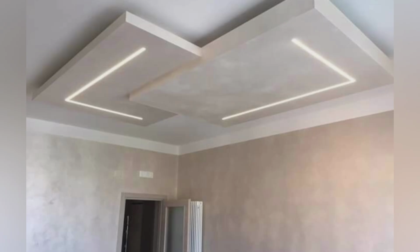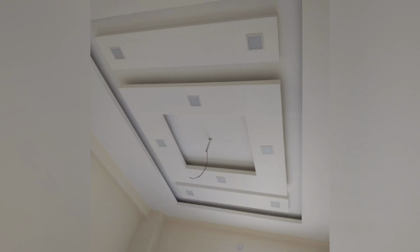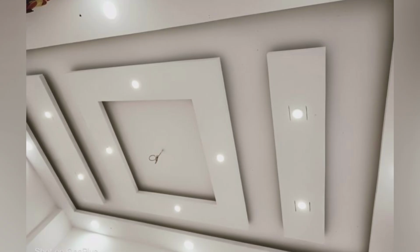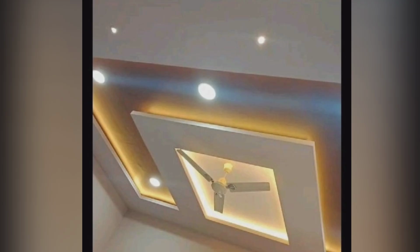Another point to consider is the maintenance. Gypsum requires minimal upkeep but needs protection from water leaks. Plan for periodic repainting or repair to maintain the appearance of the gypsum false ceiling designs. And in humid areas, ensure proper sealing and ventilation. Avoid gypsum in spaces with frequent water exposure unless using specialized moisture resistant boards. In humid areas, always use moisture resistant boards.